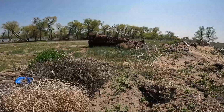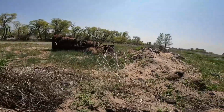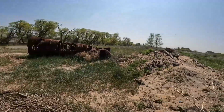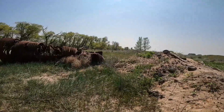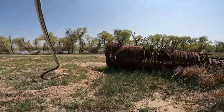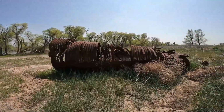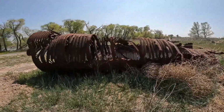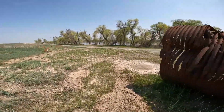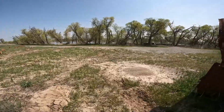There's a bit of a turned over dump site here with all sorts of old stuff thrown about, and this is where they said they saw the rattlers yesterday. I don't know if they'll be here again today or not, but if they are, it's worth a look to see.